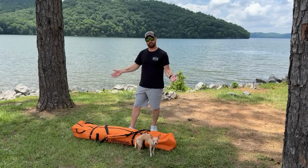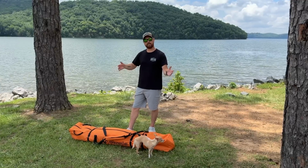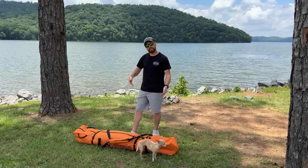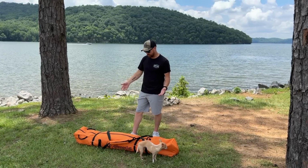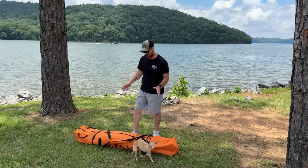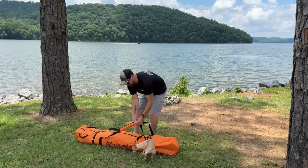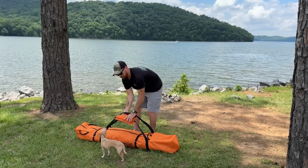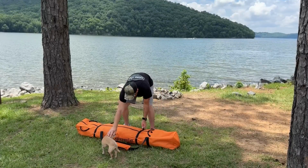I'm gonna set it up really fast with you guys right here. I'm not gonna time lapse it or anything like that. I'm just gonna go at normal speed and show you how quick these new tents pop up. This is a really nice tent, and I'm glad I found it on Amazon. And it's a beautiful spot right here to set it up. A beautiful spot, Carl.